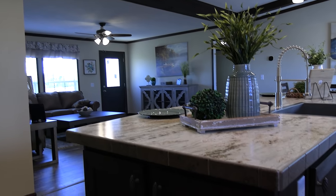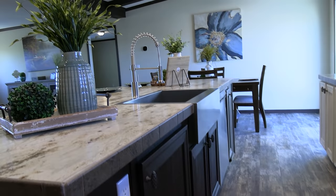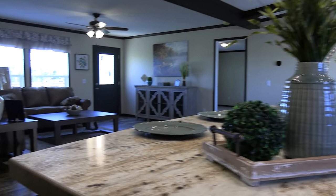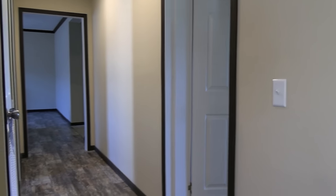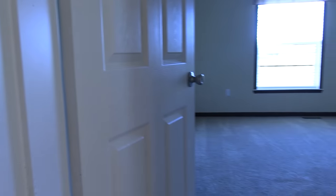Tons of cabinets on this island. So let's take a walk down here. I'm going to show you the guest bedrooms. We've got a den down here. You come off right here, you've got your first guest bedroom.